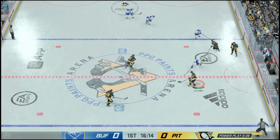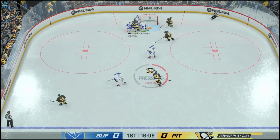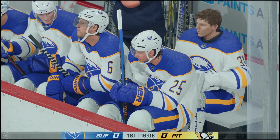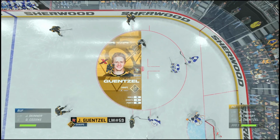Pokes it away to keep the pressure on. Here he is on the backhand. Answered the call on that play. Goaltender is very aware of where that puck is in that low slot area. And defends his crease by getting out, being aggressive, and taking away any of the net.